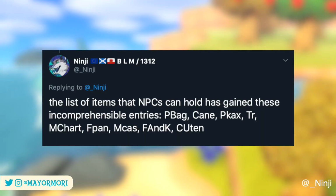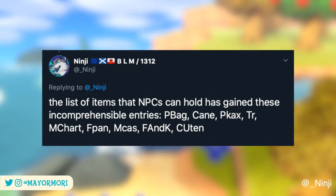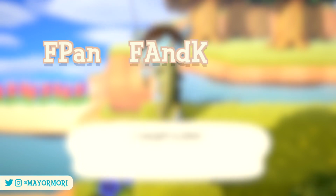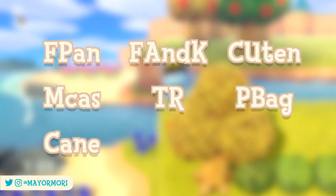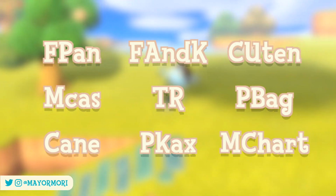Now, thanks to the data miners, we know the list of items NPCs can hold gained a bunch of entries during the update, including Fpan, F&K, CU10, MCAS, TR, P-Bag, Cane, PKaxe, and finally M-Chart.